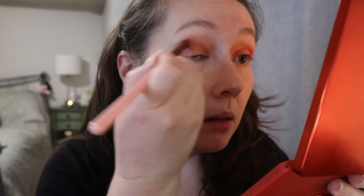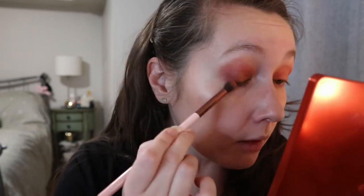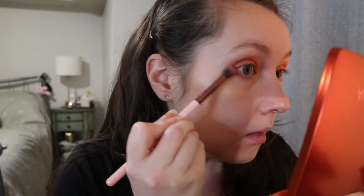And then I'm just going to go back in with that brush to blend the edges. And for the bottom, I want to go back in with some of Morgan, the first shade here that I used, with the same brush because I don't care if they mix together, and just a touch of Glory to deepen it up. And that's all I want to do.